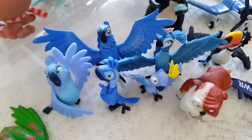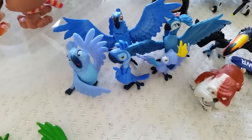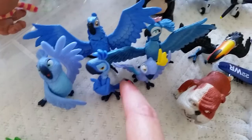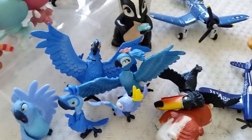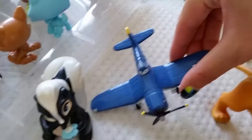And here is my Rio collection. Here's Louise. Oh, Raphael. Blue, Jewel. And Bia, Carla, and Tiago. And I think they look well with these. I actually got Blue and Jewel from the first movie. So there are some new ones for the second movie, but I think they look smaller. But I'm happy with them. And here's Skipper. So awesome. And Flower.